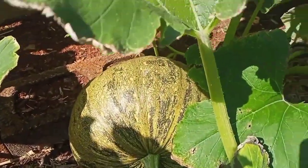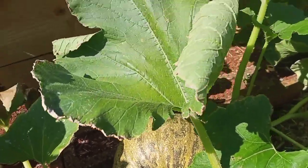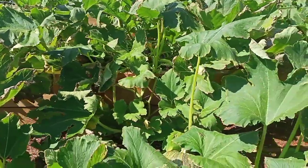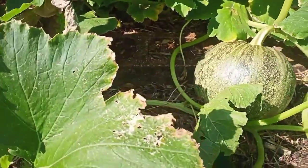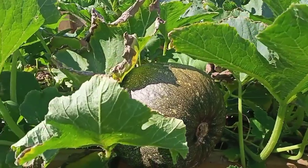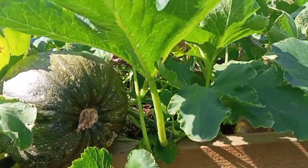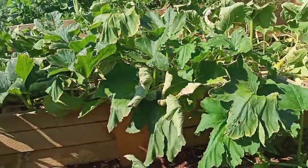This one here is starting to get a little bit of yellowish colour in it, so they will be starting to ripen soon and they'll be starting to go orange. There's a few more through here, some really nice big ones over here. So they can get to be really big pumpkins.